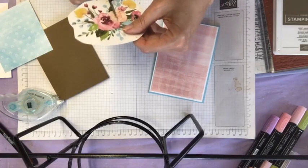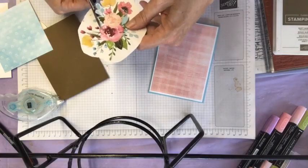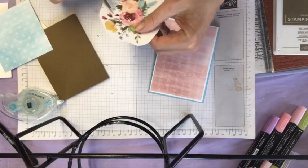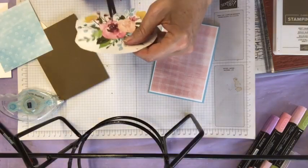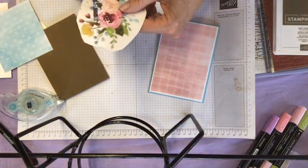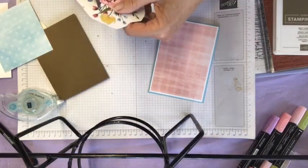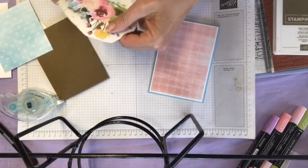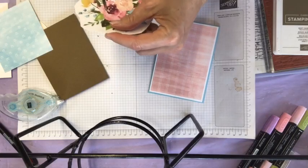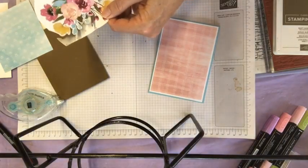We always have the in colours that come in for the 2 years, so we will have some of those retiring. And there are some of my favourites going, like Fresh Freesia is my ultimate favourite. I love Fresh Freesia. And also Soft Succulent, love Soft Succulent, and Evening Evergreen. They're my favourites out of the in colours that will be leaving us. But never mind, there will always be something else coming in.